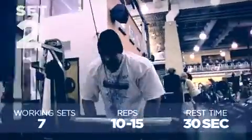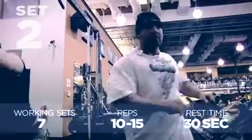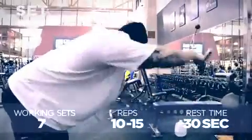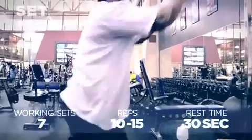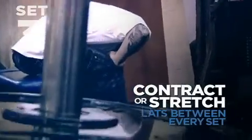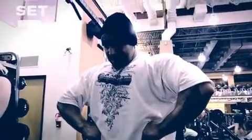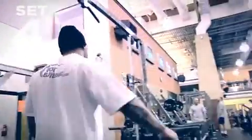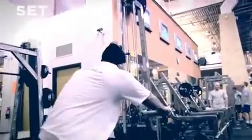I'm not going as heavy as I normally would because we're doing 7 sets on this exercise instead of 3. So I'm really feeling it in between these sets now. I'm getting tired, but you have to contract or stretch the lats in between every set on this exercise. By stretching it, you're going to stretch your fascia to allow more blood into the area, and by posing it, you're going to help squeeze and densify that muscle that we're building here.